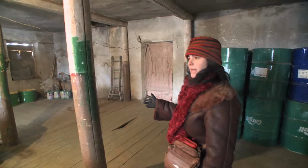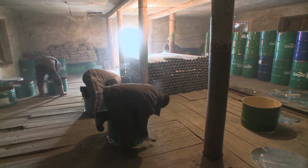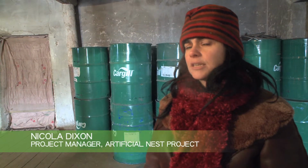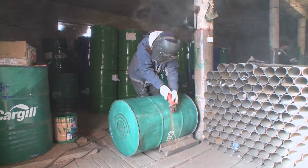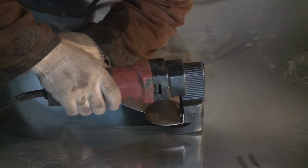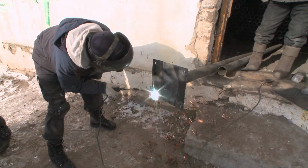This is our workshop in Bayan, where we make all the barrels. We have 5 workers working here at the moment. They work here in the mornings from about 9 o'clock till about 6 o'clock at night, making barrels and nest boxes. They cut the barrels in half with circular saws and put tops on them, and then put crowns on the top, and then they take the pipes and weld them together.